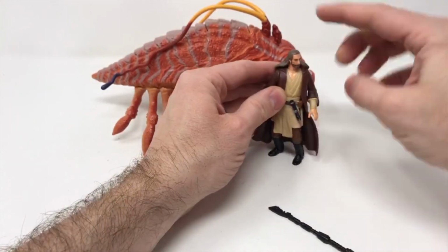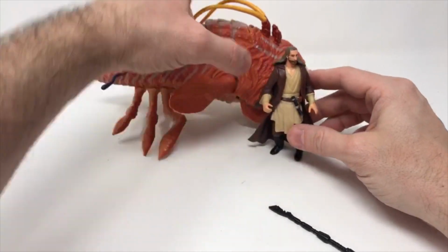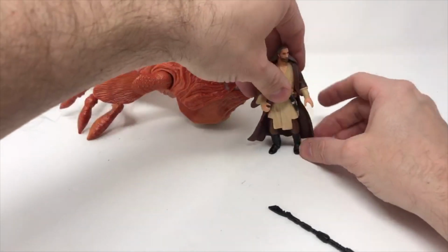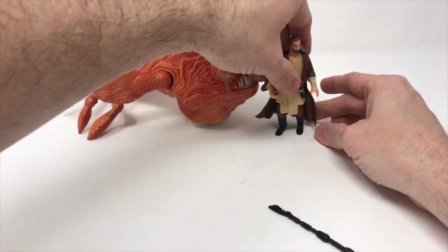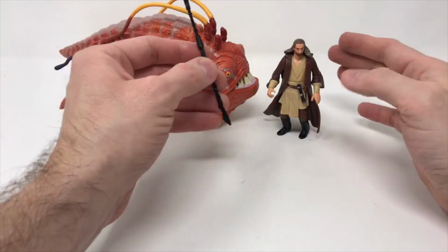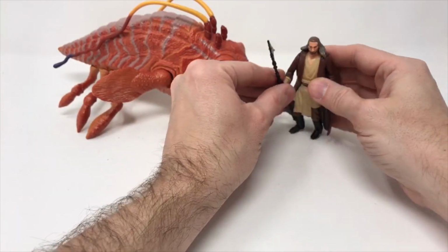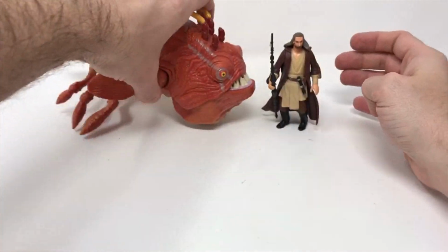So the scale of this is not as it is in the movie. This fish was enormous. It was the size of the ship that Qui-Gon, Jar Jar, and Obi-Wan were swimming in. But he stands fairly well by himself. Take a look. I'm going to put the spear here in his hand. It's a different, interesting figure, and I think it's really cool.